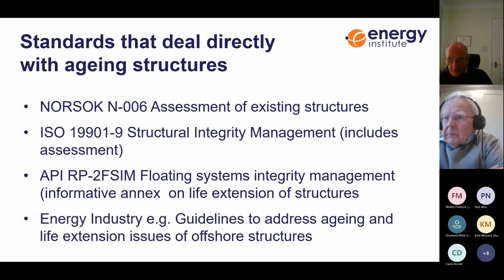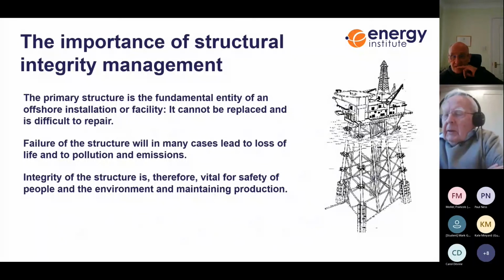The next slide, please. The importance of structural integrity, I think we recognize that the primary structure in an installation is fundamental to its existence. It can't be replaced and is very difficult to repair. And of course, failure of the structure will in many cases lead to significant loss of life, possible pollution and emissions. And therefore, it's very important that the integrity of the structure is maintained, and it's vital for safety of people and the environment and maintaining production. And that's why this course concentrates primarily on structural integrity. Next slide, please.